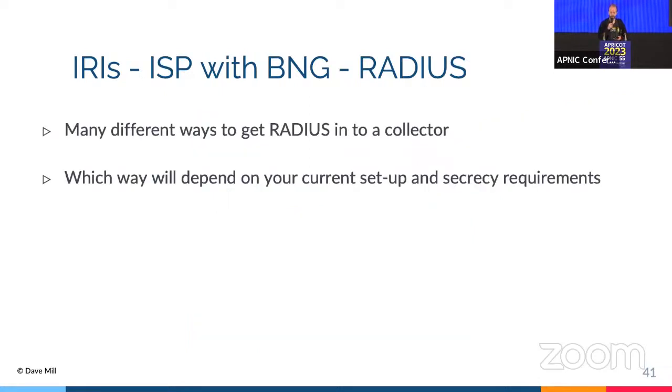So really, there are many different ways to get RADIUS into a collector. It will just depend on what your current setup looks like and what your secrecy requirements are, either within your ISP, or maybe your country might dictate what you can and can't do here.